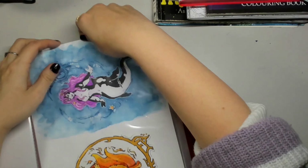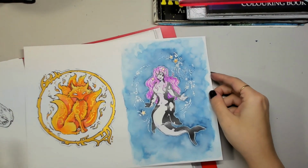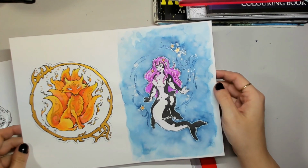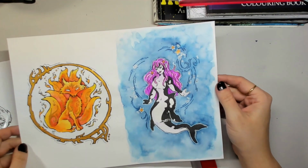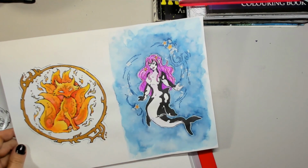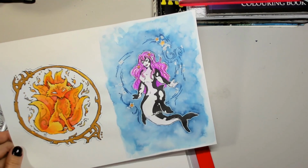And so she was doing a bit of a sale, so I decided to purchase a few of her books, which you'll see in my book haul because I've also printed them. But I ended up colouring a few of her illustrations. So these are the two from the Fantastical Colouring Volume 5. So we have this Fiery Kitsune.